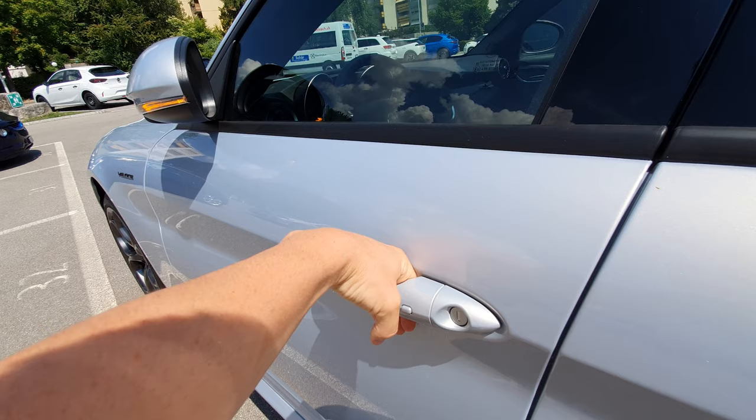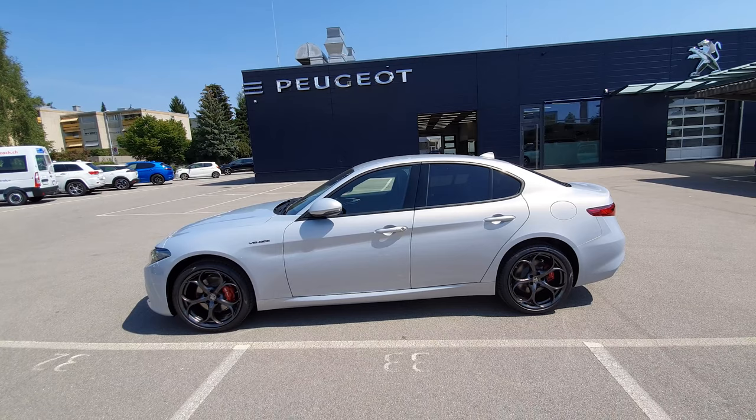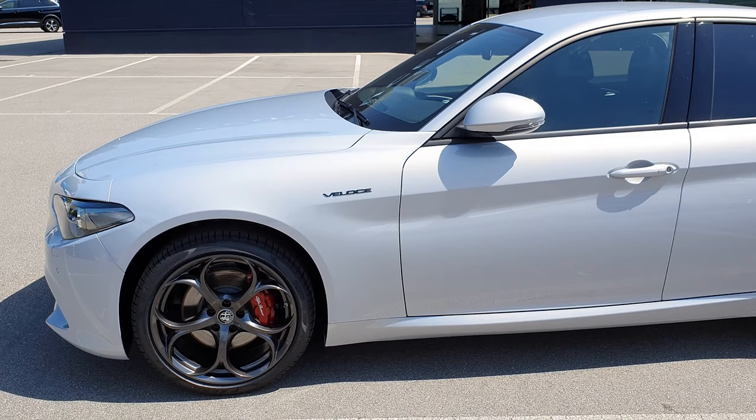Also, all you have to do is just put your hand right here and you can unlock the car very easily. Now, the exterior design, guys, in my opinion, looks phenomenal. The car looks super, super beautiful. I like very much the lines and every single detail on this car. It's just phenomenal.